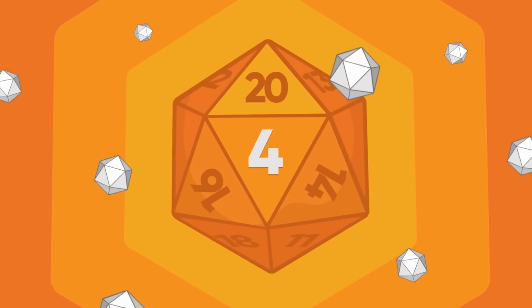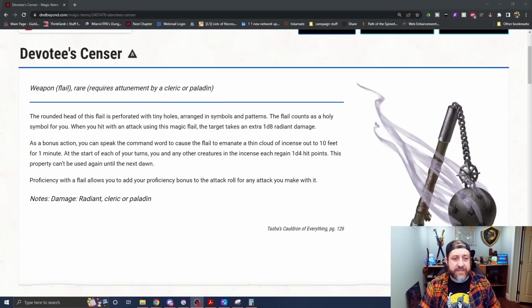Number 4. The Devotee's Censer from Tasha's Cauldron of Everything. This is a rare weapon and happens to be a flail. You can kind of see it right above my head here. Attunement by a cleric or paladin. First of all, it counts as a holy symbol for you, which is nice. So you've got that benefit of the weapon being the holy symbol.